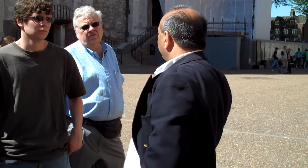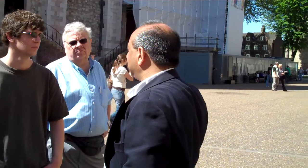What I want to do is get you in to see the crown jewels. Now, the crown jewels are the most valuable things in this country, and they're pretty impressive. They're the jewels in the crowns and the regalia used during the coronation ceremony. Okay, they're not terribly old by English standards. Most of the jewels date from the 1660s.